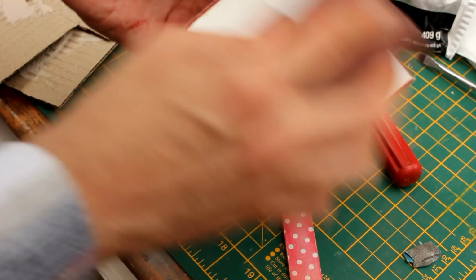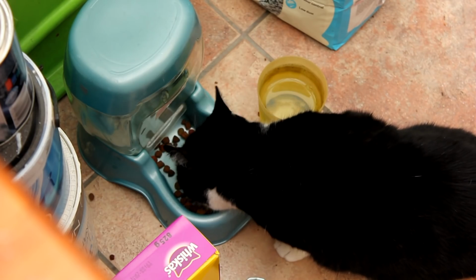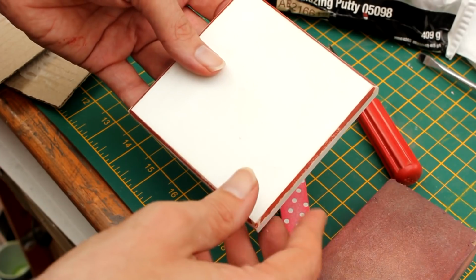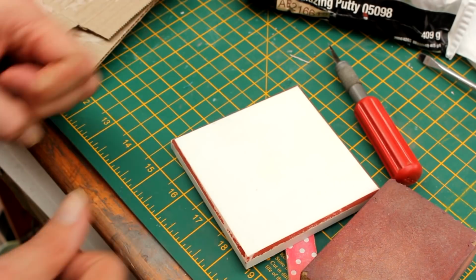Sounds like I've got a visitor. I have. She's down there. My cat's decided to come and eat dinner. Right. Yep, that's looking good. Apologies if I went off camera, but yeah, I'm still filming on one camera with no monitors.